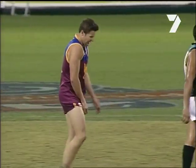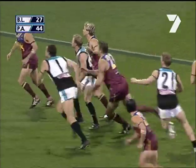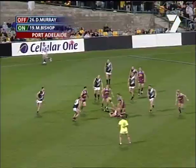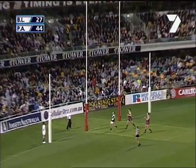He's got real problems with his groin by the looks of things, Tim Notting. Near his groin anyway. He might have copped one. Suck it in. Deep breath. Primus, Keating. Can they take advantage inside 50? Flicked out. Here's Ackermanis. Here is Ackermanis.